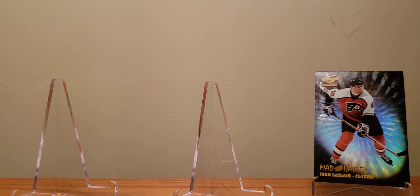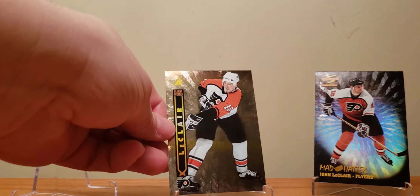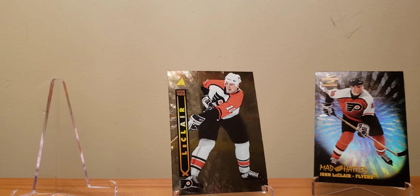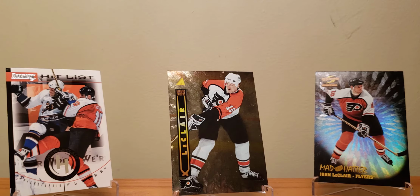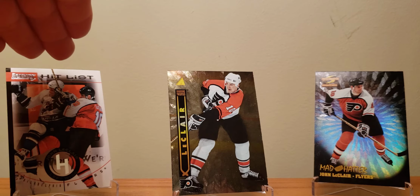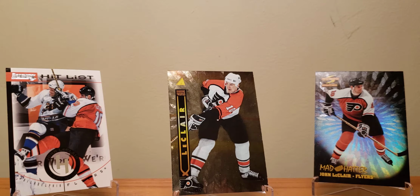This guy, who I believe is criminally underrated in the hobby and hockey overall, got overshadowed a lot by Lindros. So we got John LeClair. We got a Roaring Twenties card in the middle there from 95-96 Pinnacle. We got a Donruss 96-97 Hit List. If you look down here, that H is die cut. You can see back there to the wall, into the window. And on the right we have a 95-96 Score Summit Mad Hatter insert.